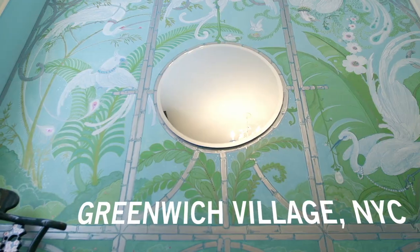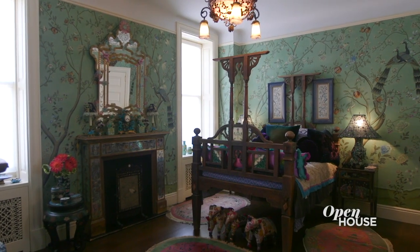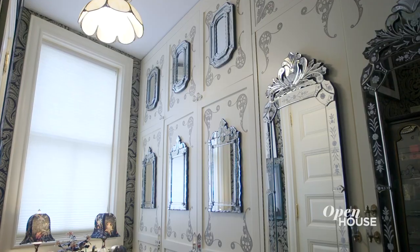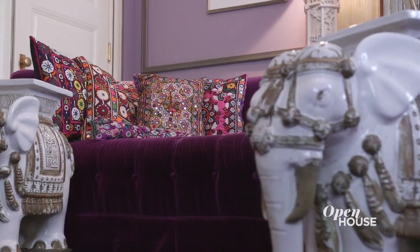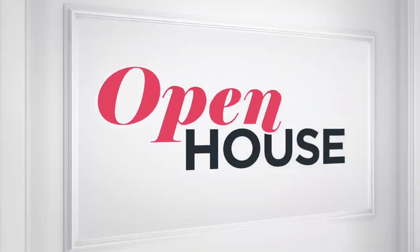Welcome back to Open House. Now we partner up with Elle Décor at the Greenwich Village apartment of fashion icon Anna Sui. This is the home that allowed Anna to realize in interior design all the things she has explored in her nearly 40 years in fashion design. The home is ornate yet harmonious, brash yet serene, a beautiful mix of influences that surprise at every turn. In short, it's her dream home. Let's take a look.